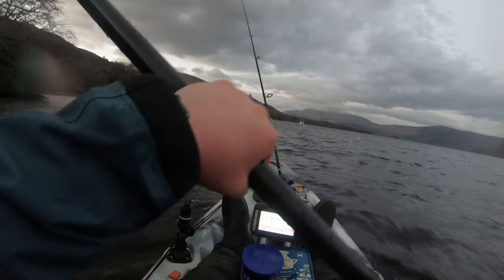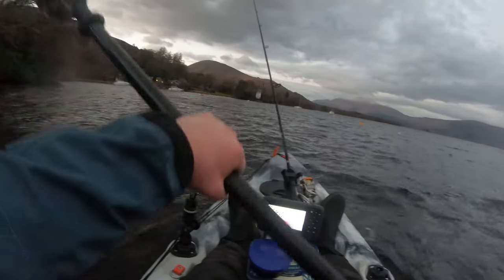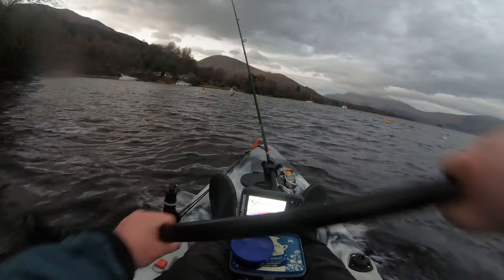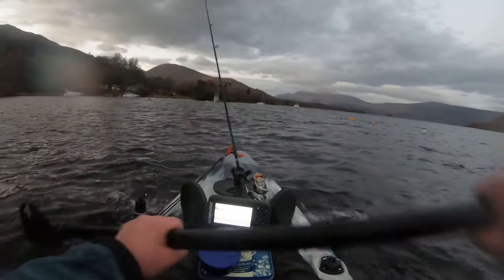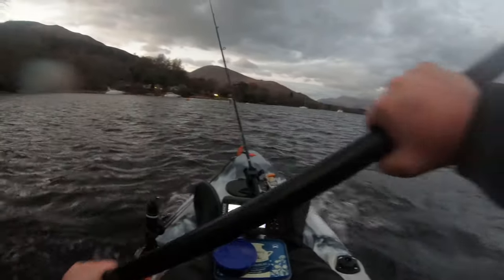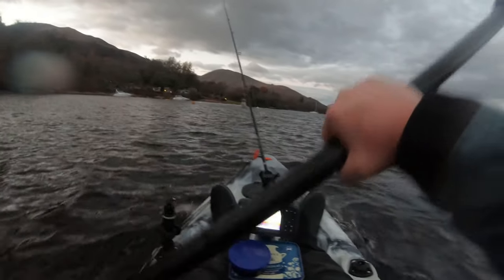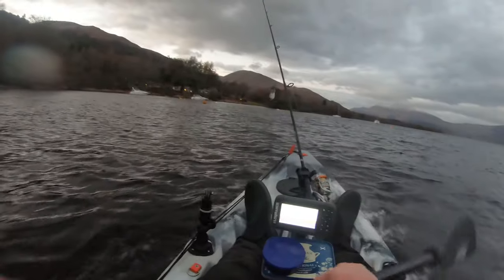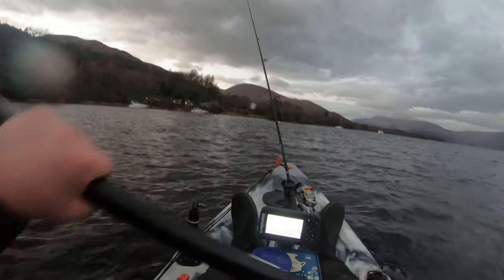See how much rougher this is around here as well. A good bit more protected round the back there. Having to fight hard to get through this wind. But we'll get there. 5 minutes will be in.